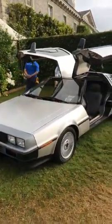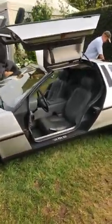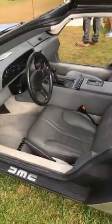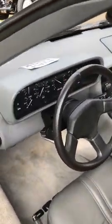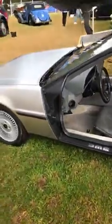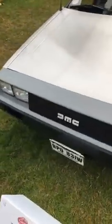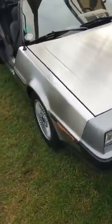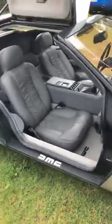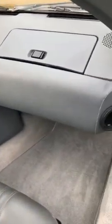But this is a DeLorean, and this is Darren's DeLorean. It's had loads of interest this weekend. There he is cleaning it off. Wonderful kind of early 80s interior with the gullwing doors. And this kind of polished steel exterior. Just incredible. As I say, it's been getting loads of attention.